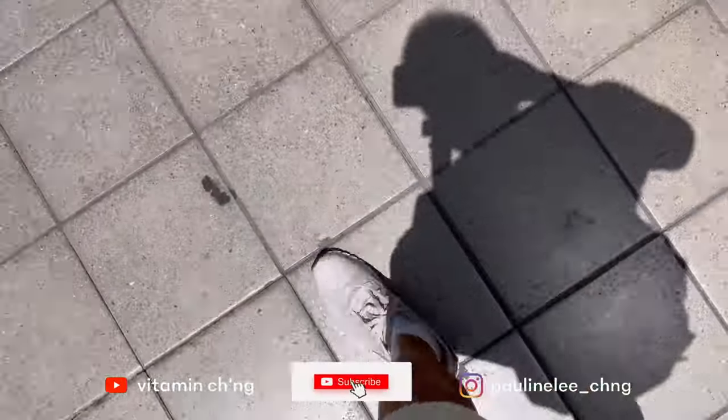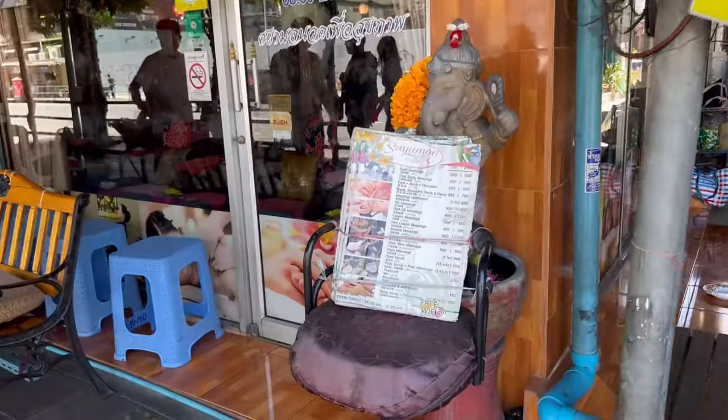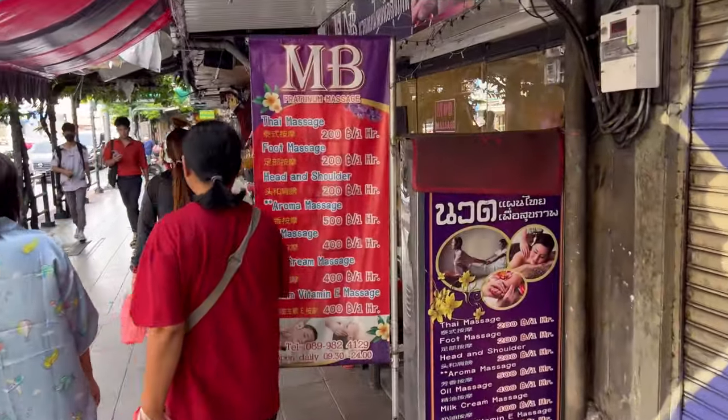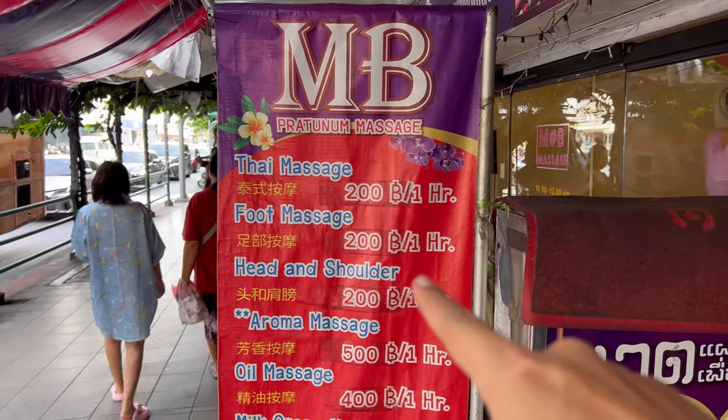And of course, if you're going to be doing a lot of walking, one of the best things you can actually treat yourself to is a massage. Go pamper yourself, go get yourself a leg massage, body massage, it's entirely up to you. You will be spoiled for choice. But prices differ depending on the kind of spa you're in. And the cheapest I've seen so far is from 200 baht onwards. Massage time, let's go.